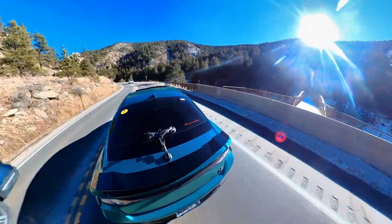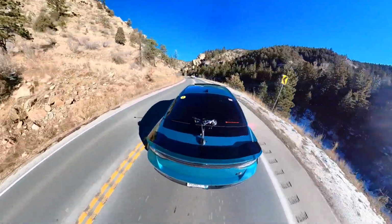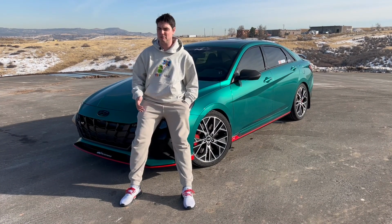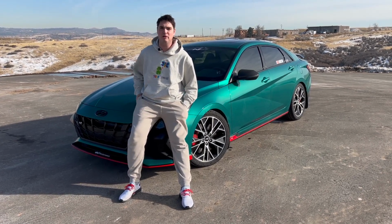A little bit of gassing it on the freeway too. I don't really care about drag racing that much and things of that nature. So for me, it drives really good and it's really fun. It handles extremely well, especially on the summer tires that this car comes with. It's been nothing but a pleasure to drive.